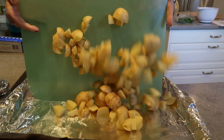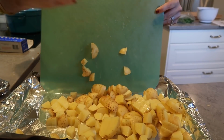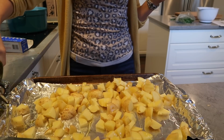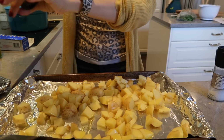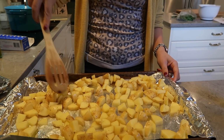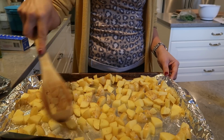For our potatoes and our green beans, I'm just going to be putting them on a baking sheet with some olive oil, a little bit of salt, and a little bit of pepper. The first thing I'm doing is I'm going to put the potatoes in the oven and let them cook for about 10 minutes before I go ahead and add the green beans.